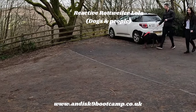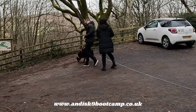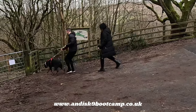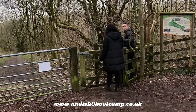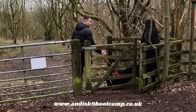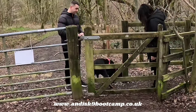So for the video, this is Rottweiler Lola, who is reactive to people and dogs. And I can tell you now, it's nerves. Look at her tail. Her tail's not in a happy position at all. She's worried. Sometimes it does go right up over that. That's cocky. Yeah. Look, it's nearly tucked under her now, look.